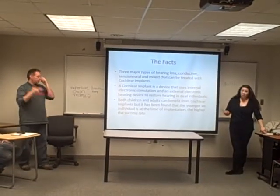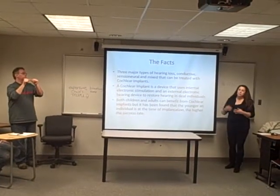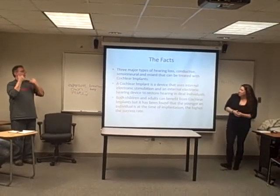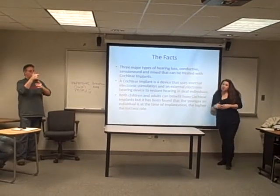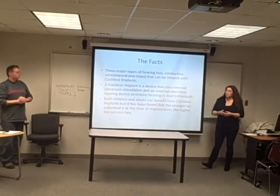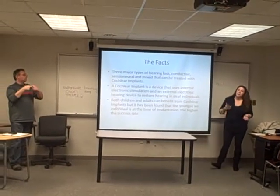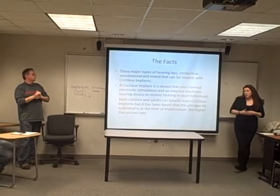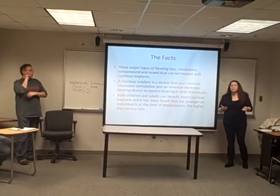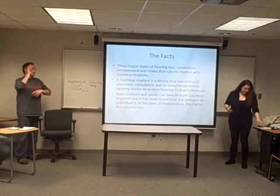So the future of cochlear implants is very bright. There are constantly advances being made, upgrades being made to the speech processors. And I just want to now summarize my 3 main facts: there are 3 major types of hearing loss: conductive, sensorineural, and mixed, and they can all be treated with cochlear implants. A cochlear implant is a device that uses internal electronic stimulation and an external electronic hearing device to restore hearing in deaf individuals. Both children and adults can benefit from cochlear implants, but it has been found that the younger an individual is at the time of implantation, the higher the success rate.